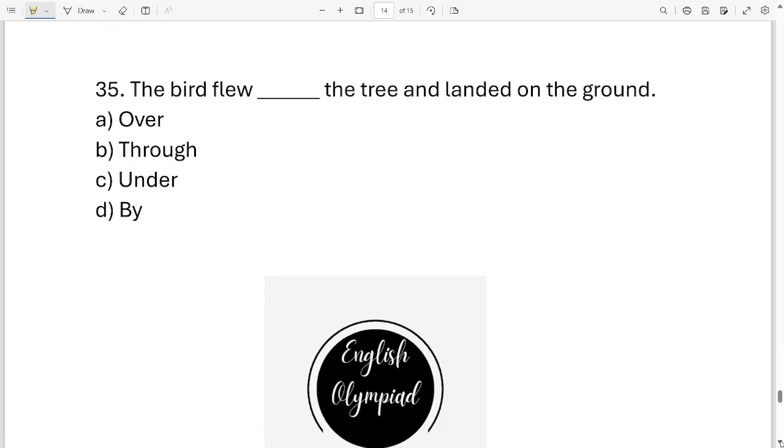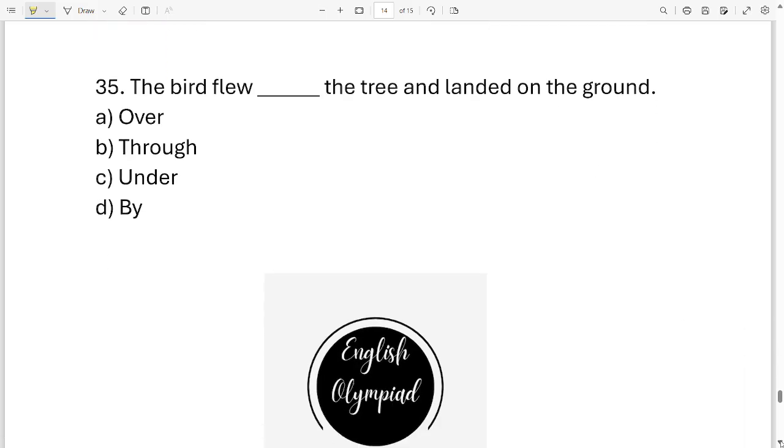Okay, next sentence. The bird flew dash the tree and landed on the ground. Which word should I put in this blank? Options are over, through, under, by. These are the 4 options, but which one is correct? It is option A. The bird flew over the tree and landed on the ground.